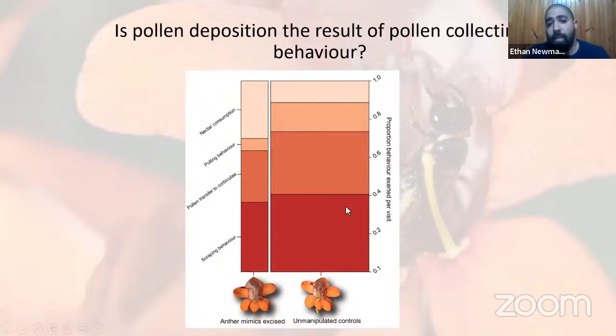And then the rest of the bars represent pollen collecting behaviors. You can see that there's more pulling behavior on the flowers with the anthemimics intact, and also more scraping behavior versus those where the anthemimics have been removed.